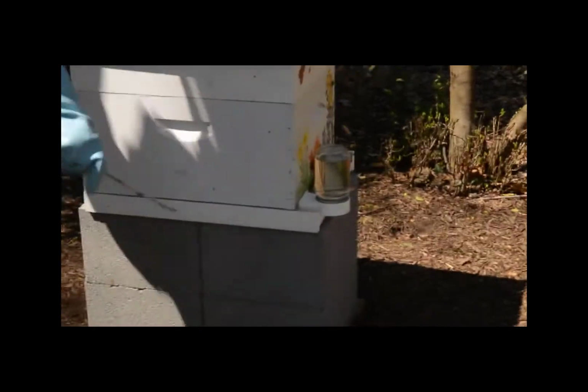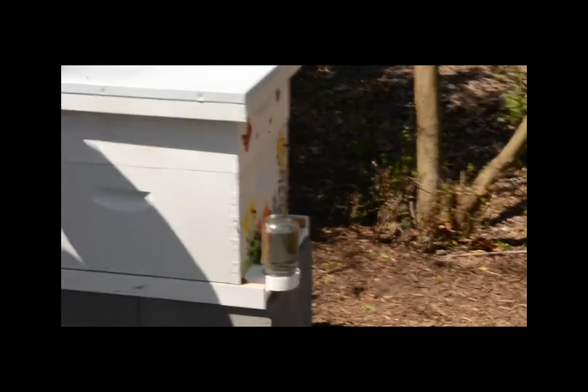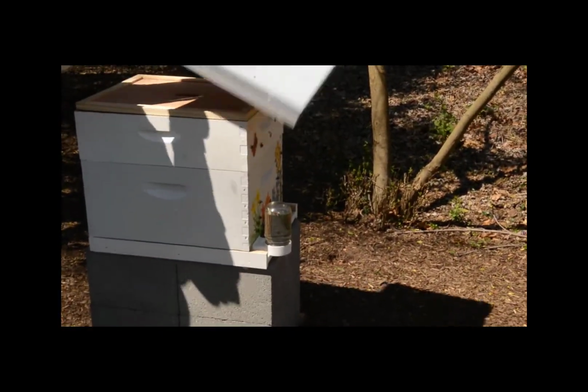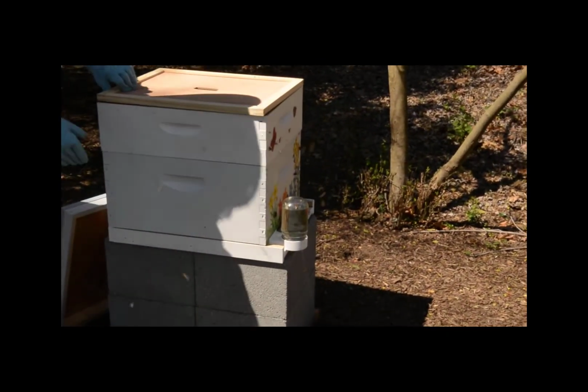Okay, so now we have the front feeder. Okay, that's cool. I don't like that. And I can also keep an eye on activity. Hello, bee. I hear you buzzing around my head.